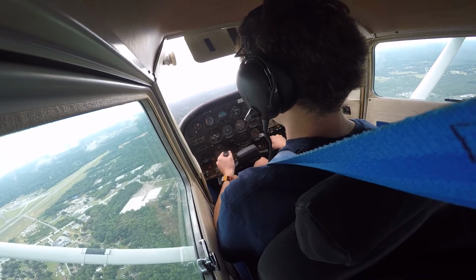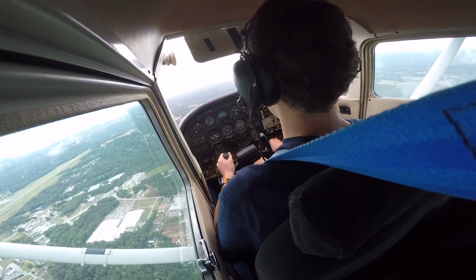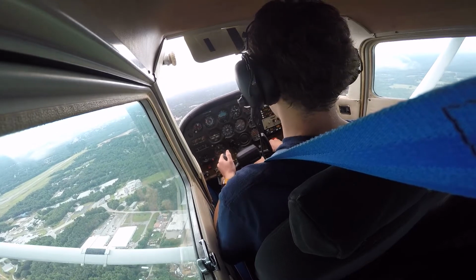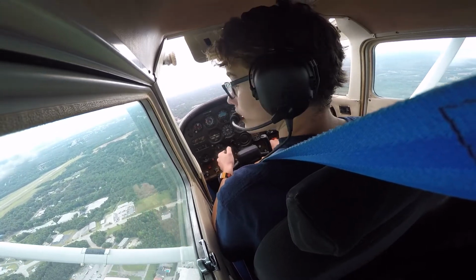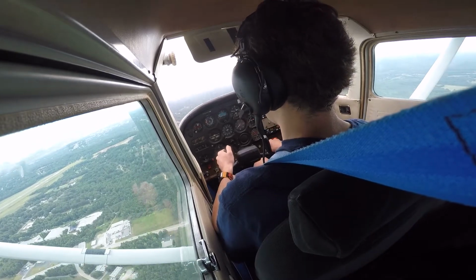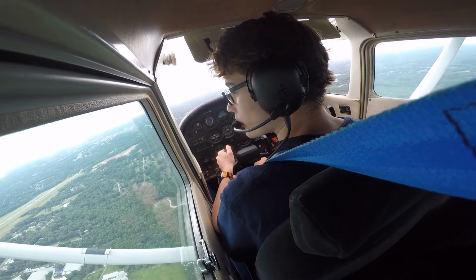A little too high. I'm used to flying it with two people in it, so I've been overshooting the altitude by about 100 feet every time. That's alright though, too high is always better than too low.